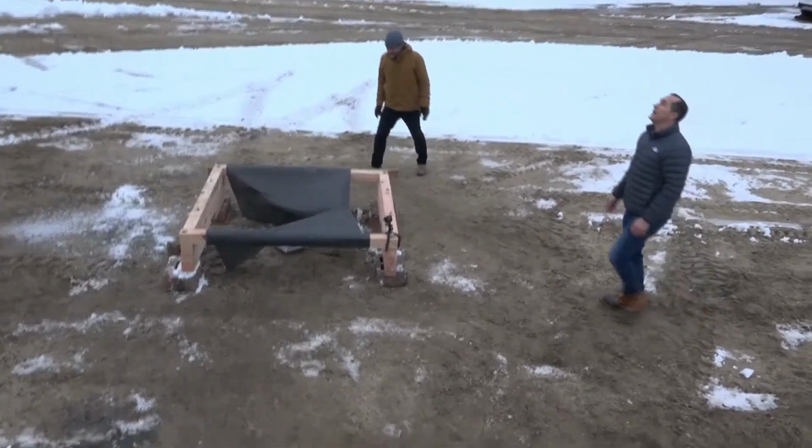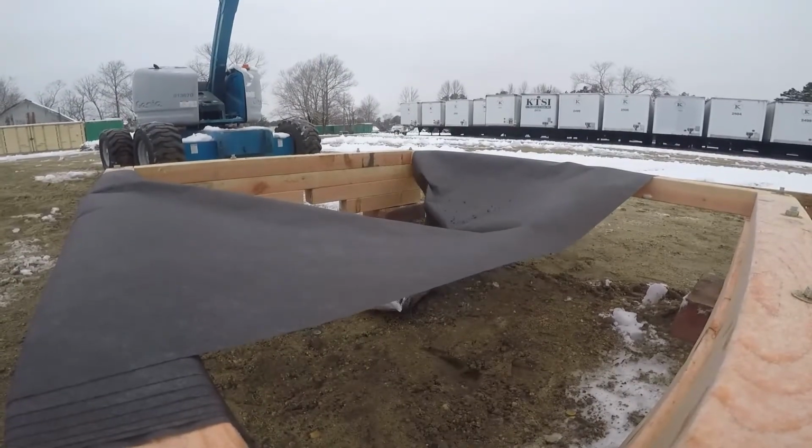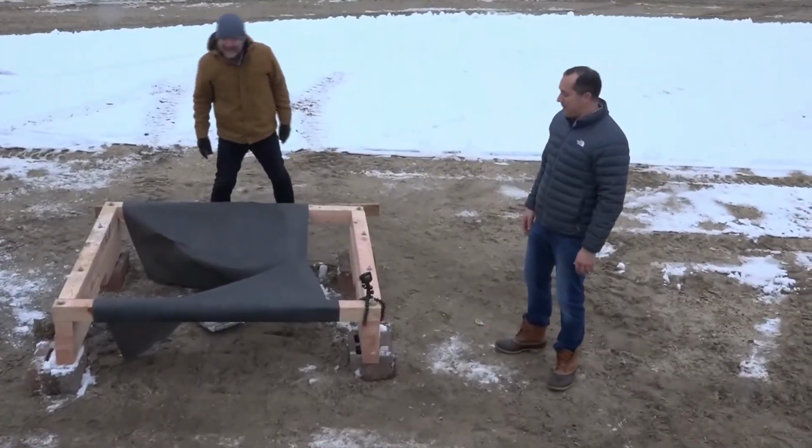Wow, destroyed. Yeah, snapped it right in half. All right, we'll be back with another test.